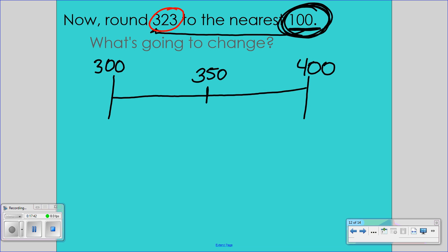She said, I know it's going to be close to 300, and it's definitely going to be in this range, right? And she said 323 is kind of close to 320, 330, kind of using what we just talked about. So we think it's probably going to go close to the middle. Go ahead and write that down in your notebook. It's going to be somewhere in between 300 and 350, like a mini number line.